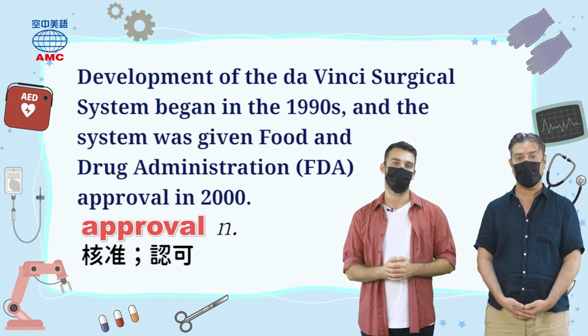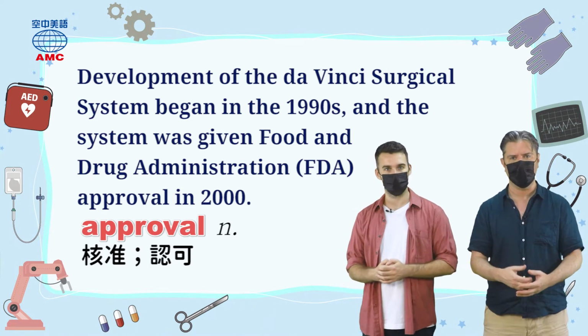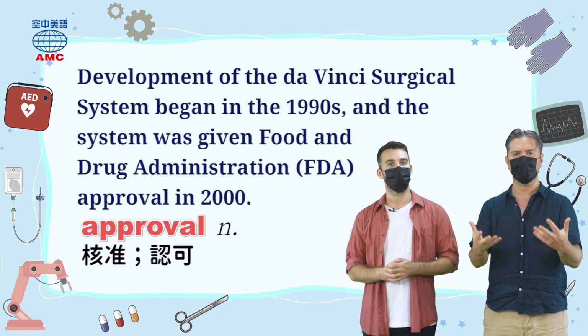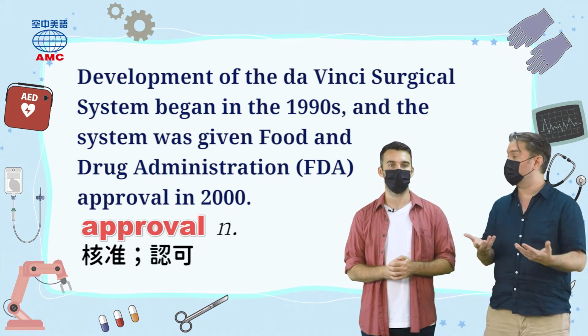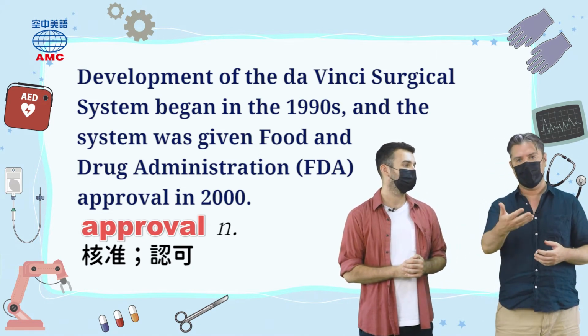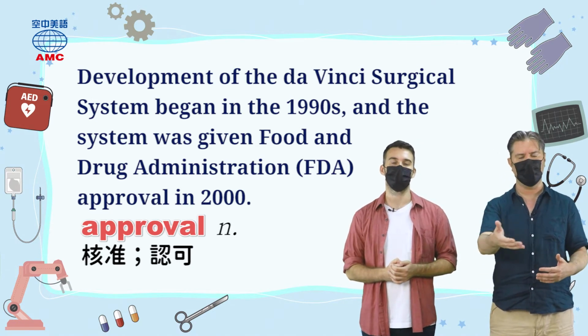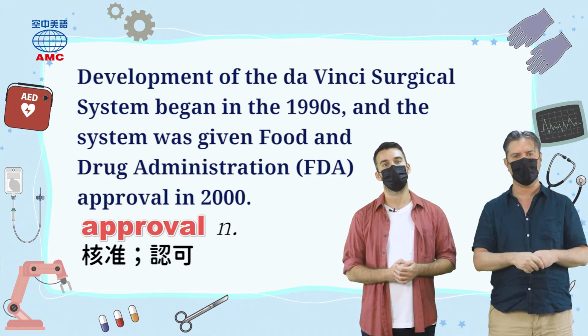If someone says, can I? And you say, okay, you can. You're giving approval. You're saying, yeah, go ahead. I have no problem with that. And of course, when they release a new machine that is going to affect people's bodies, or a new medicine that people will take, the government will give approval. They have to test it, make sure it's safe, and then say, okay, you can sell this and you won't be breaking the law. All right, let's get back to the article.